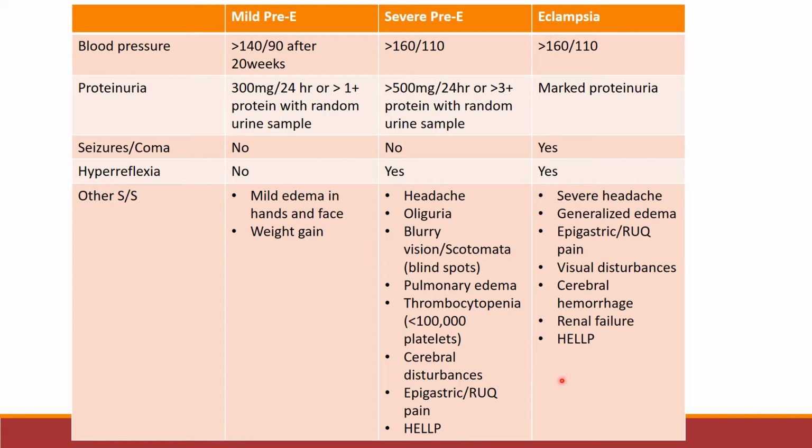Eclampsia has the same signs and symptoms as severe preeclampsia, but then they also develop a seizure. So they'll have marked proteinuria, and blood pressure is the same as severe. They'll complain of severe headaches. They also have generalized edema, but then it can go further into renal failure and HELLP syndrome as well.